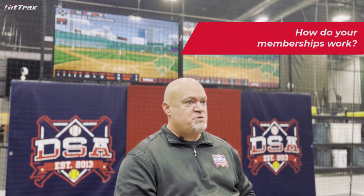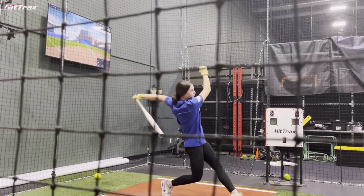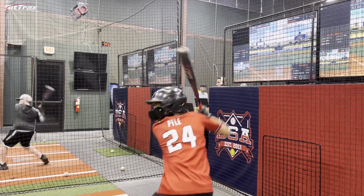So all of our members pay a monthly fee, and that fee varies with what membership they have. We have a membership that's just able to come in and use a regular cage with no HitTrax unit. We have a membership where a member can come in at any time. We have 2 different kinds of membership. We have an individual membership where individuals can come in by themselves. We have a family membership that's just a little bit more.